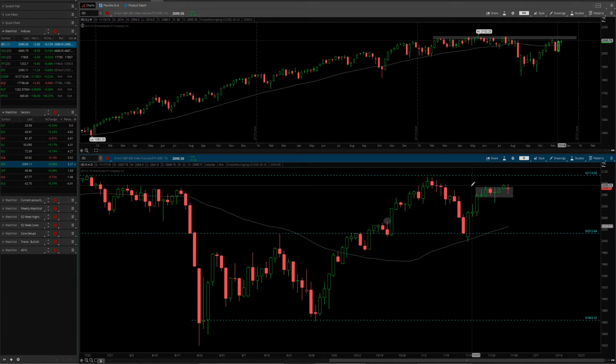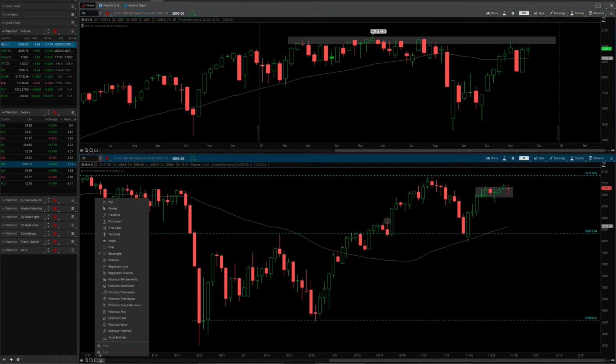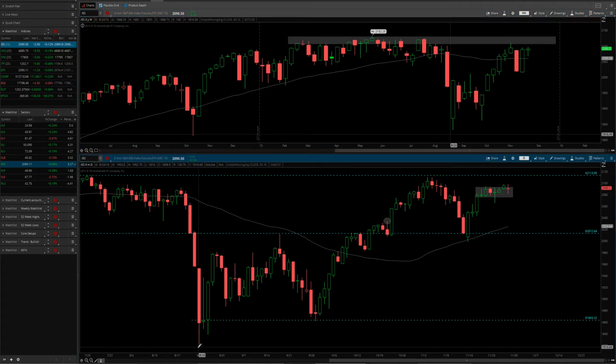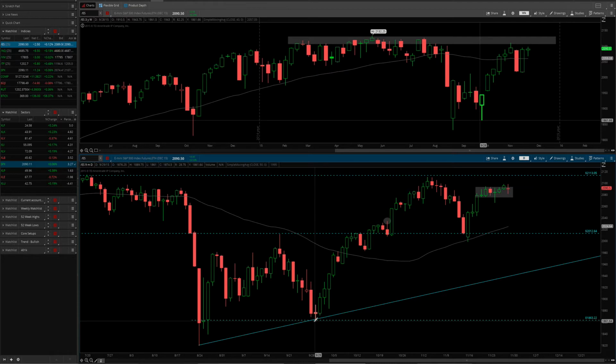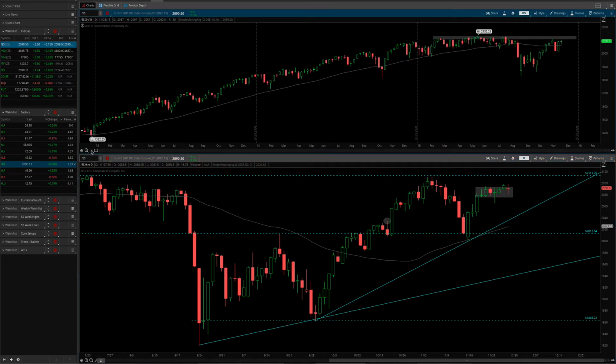But over 2113, you could see the next level, if we go back to the weekly chart, is right around 2130. So we still have a couple resistance points ahead of us on the S&P futures, but understand that we are, at least from my perspective, looking like we're setting up for a breakout higher, because we do have these trend lines in place. Okay, there's a trend line there, there's a trend line here. Everything is still pointing to the upside.